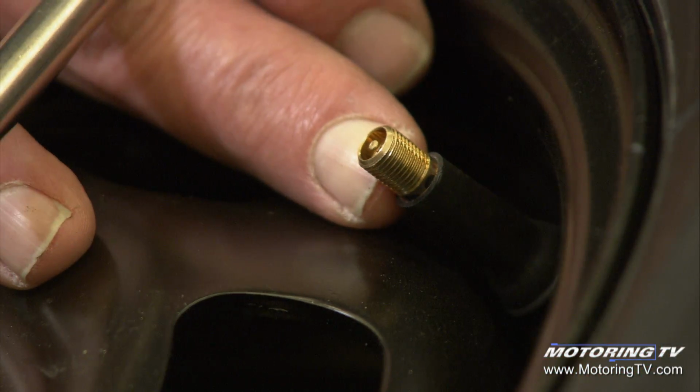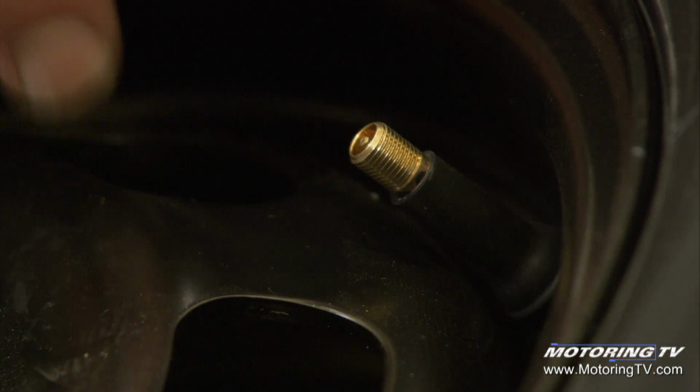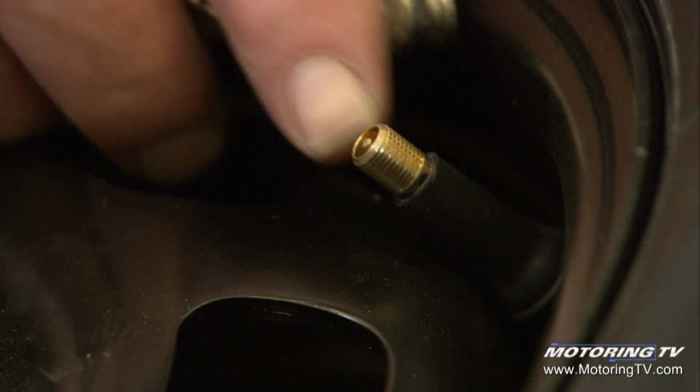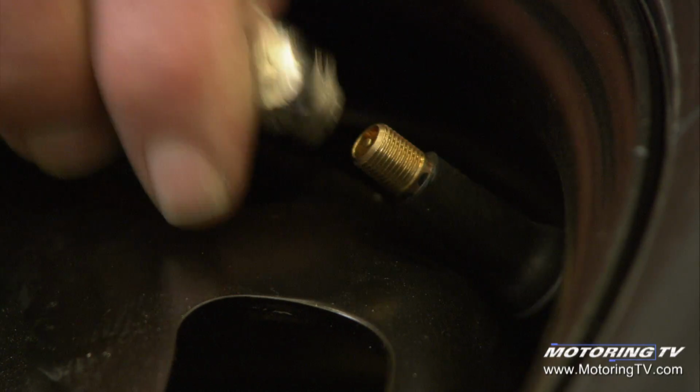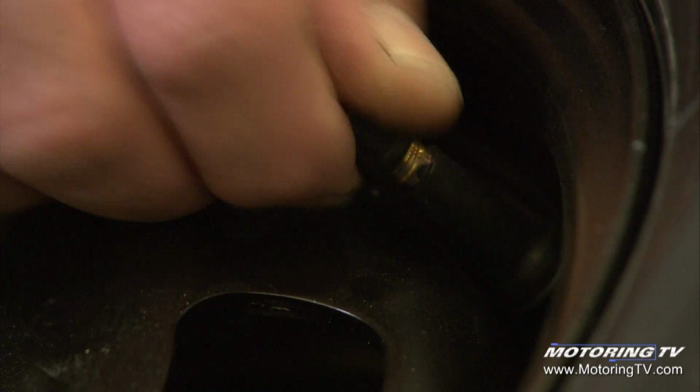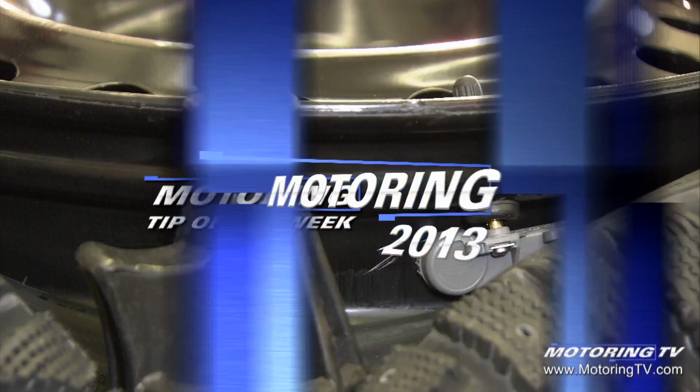But you as a motorist need to know that you still need to do monthly tire pressure checks, whether your vehicle is equipped with TPMS or not. Anytime you do a tire pressure check on any vehicle, you should use this little nib on the tire pressure gauge to just blip a little bit of air out to clean the tip of the valve stem. Take your reading, and when you're finished, make sure that you replace the cap. That's your motoring tip of the week.